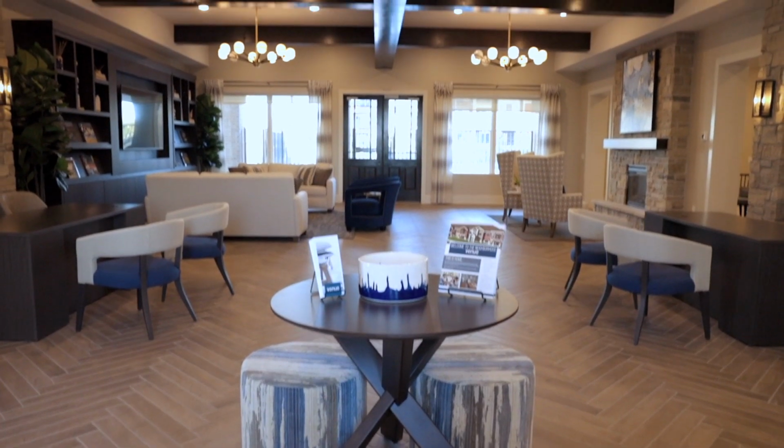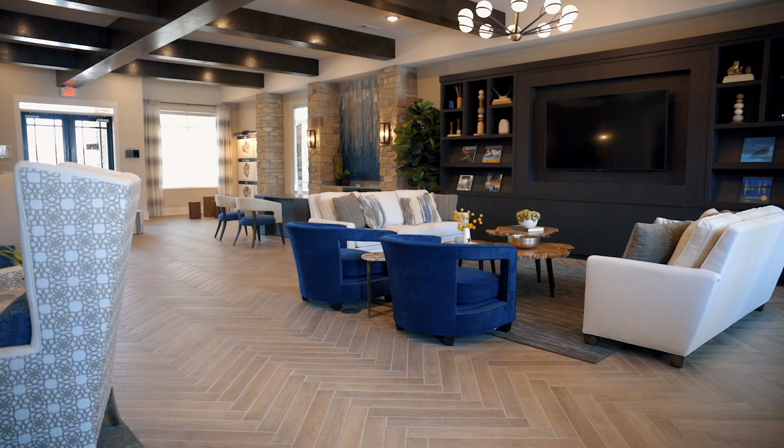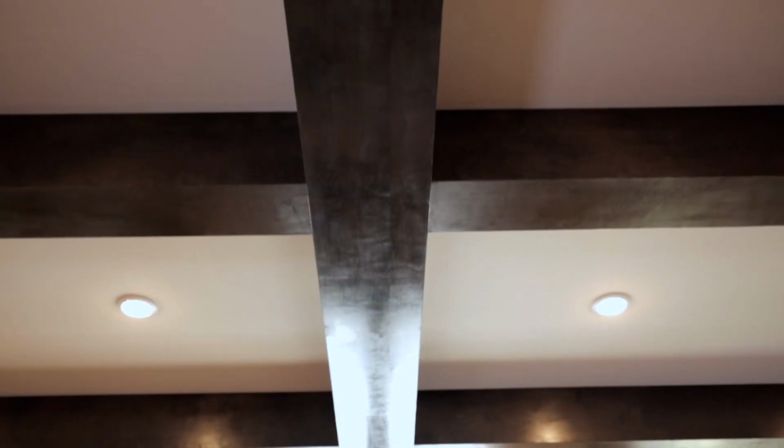Since the space is so large, I knew we had to add some texture and some dimension to really liven it up. So I added this herringbone installed plank on the floor. I wrapped some of the columns in this really nice textural stone, and then I did a deep stain on the ceiling beams to add a lot of warmth.